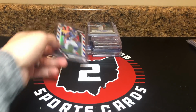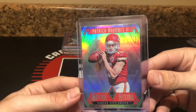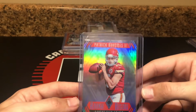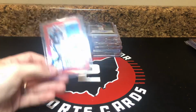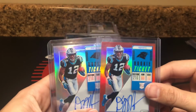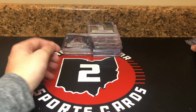So, anyways, moving on. There should be a couple of different ones of these, but Barkley Prism, red, white, and blue. Mahomes, Rookie Rising. This dude's stuff is on fire. I mean, the next great thing in football is Mahomes. So his stuff is hot. These will probably be a 2-card lot. These don't sell for a ton, but DJ Moore, Contenders Optic Auto, Rookie Ticket Red, $199. I would imagine 15-20 bucks for the pair.